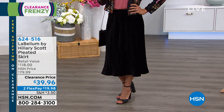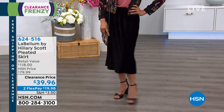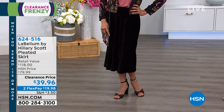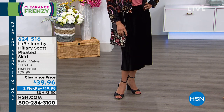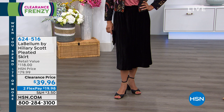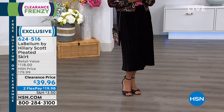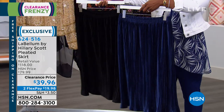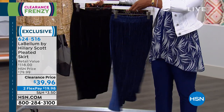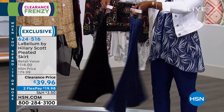Enjoy that one. And I wanted to show you item number two, because a lot of you were asking about Liz's skirt. That's also Labellum by Hillary Scott. This beautiful pleated skirt comes in black or this beautiful deep rich blue, and that's half price as well. It was about $80. Today it's $39.96. If you couldn't decide and you're thinking, wow, they're both beautiful, they are. You could get two for the price of one. Completely up to you.